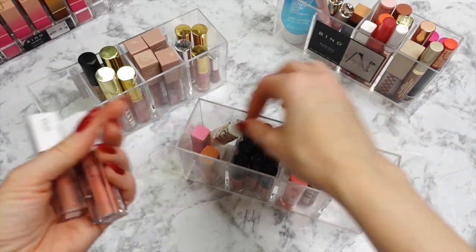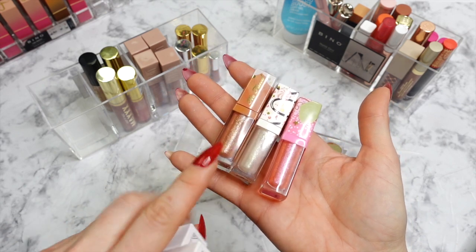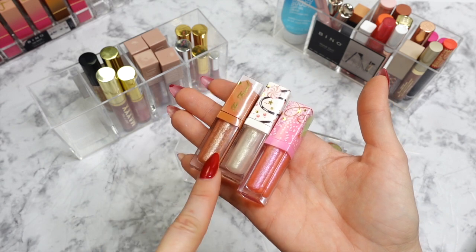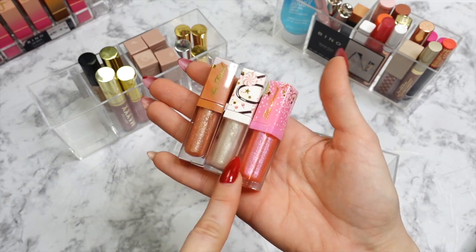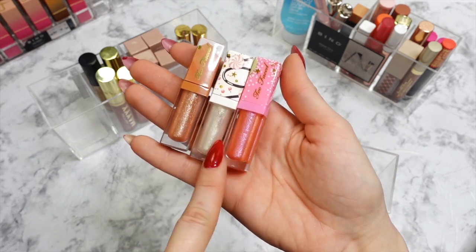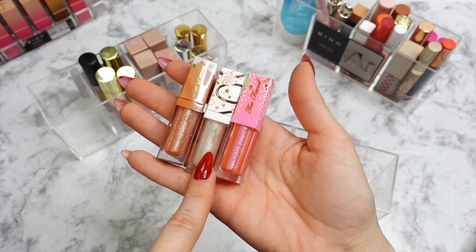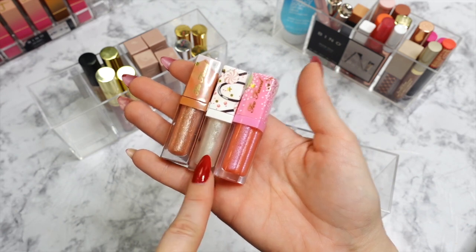So here I have some of the random products. These three minis were actually really beautiful. They were minis from the holiday set from Too Faced. These smell absolutely delicious. One is like a peppermint candy. One is a gingerbread. These were so beautiful. They were like the glittery toppers with a little bit of pigment. They were so gorgeous on lips, definitely like your holiday lips. But these are no longer available, and I just don't reach for them on a daily basis, really. So I'm going to declutter these three.